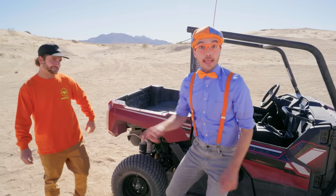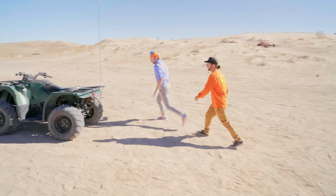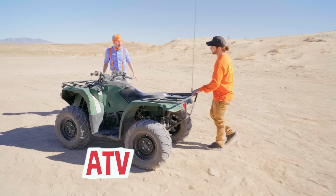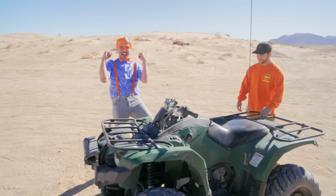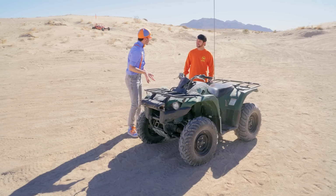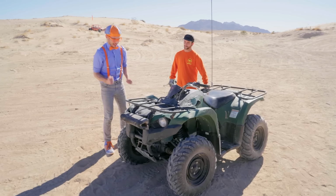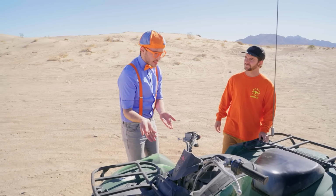Oh, hey, and check it out. There's another vehicle over here. Whoa. This one is our ATV. This is an all-terrain vehicle. ATV, all-terrain vehicle. Awesome. Whoa, it's a little bit smaller than the other two, right? Mm-hmm. It looks super fast and has four wheels, but Matt, it doesn't have a steering wheel.